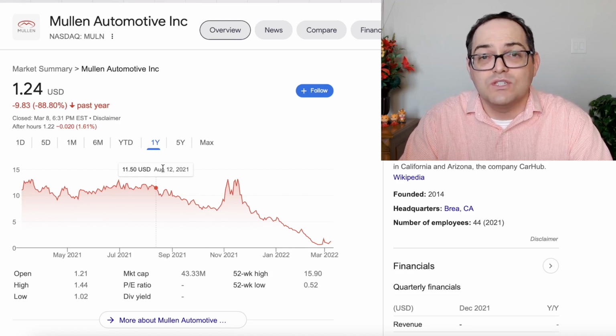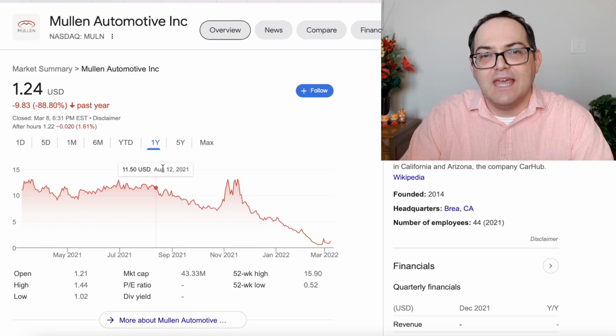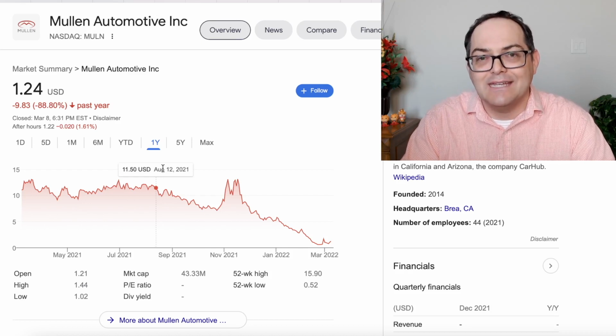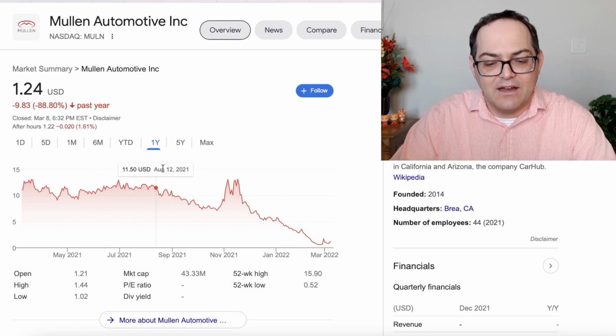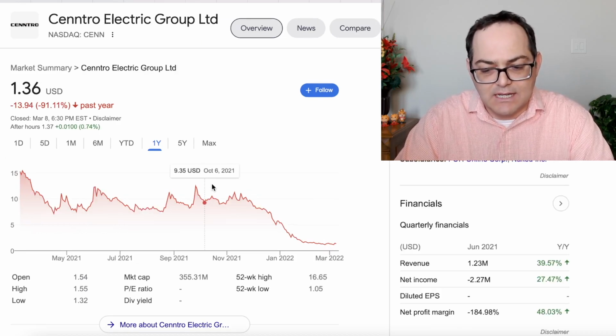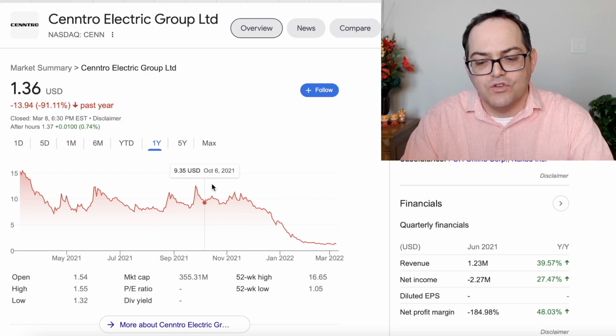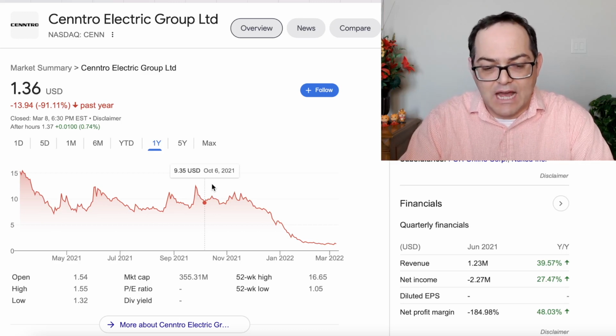Which of these two stocks do I prefer if I was to buy them? And I definitely have to give you a disclaimer. I do not own either of these stocks. I'm just reviewing them as an analyst, giving my own personal opinion about these two stocks. Out of these two stocks, I would prefer Cenntro just because you have better financials, you have better revenue income, you also have vehicles actually being produced and being given out.